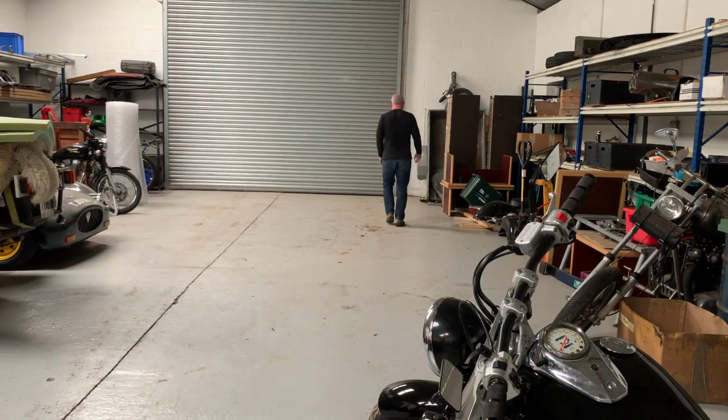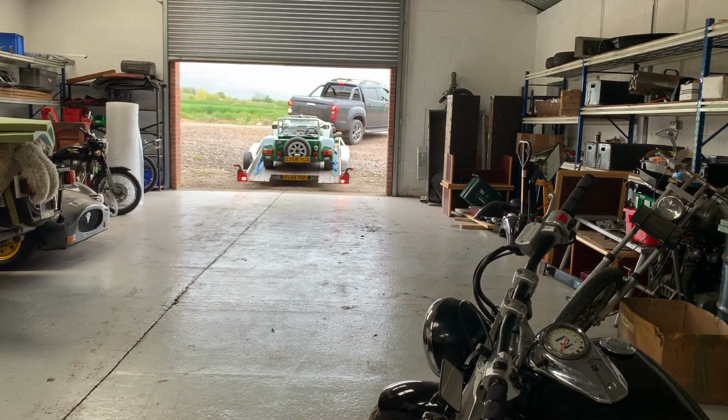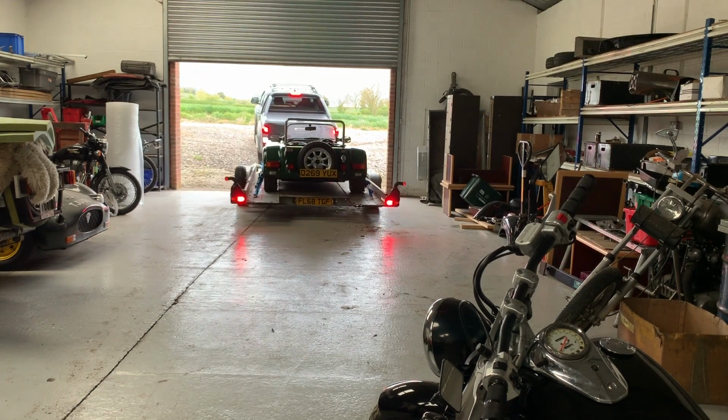But interestingly, it looks the mileage. The wiring's fresh. There's a bit of corrosion on the block. Look, I'll get on it in the morning and we'll have a good look at it together. What I failed to mention is it's done 434 miles in 19 or 20 years, which is amazing.